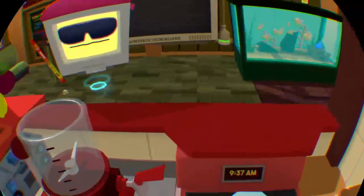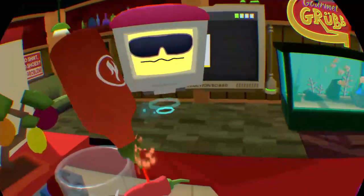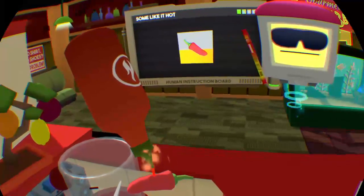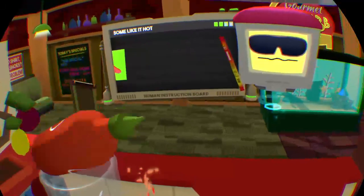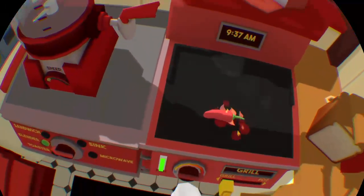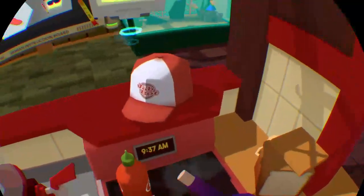Hey, human, check this out. I found this rare Turbo Ghost Death Nova pepper. Can you prepare it for me? I like it aged. Come on, put some heat into it. Come on, that's not hot enough. Can't you do something else? Yeah, I guess that'll have to do. Give it here.